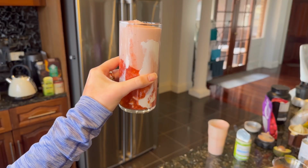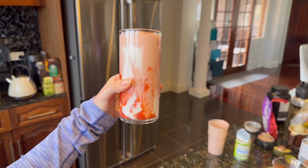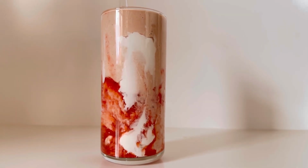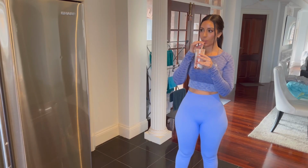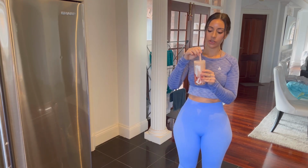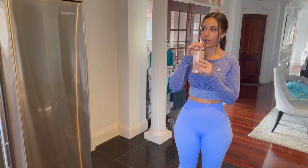The key is to pour it in at the bottom so it creates that kind of ripple effect. And then you should get something like this. It's beautiful, it looks like artwork. This literally tastes like a strawberry donut. It's just so nice.